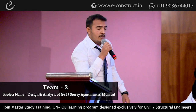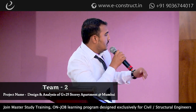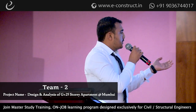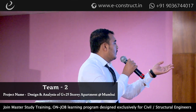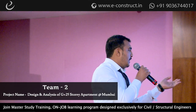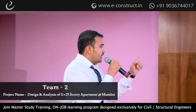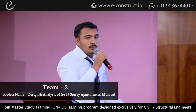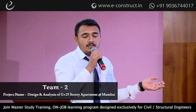Now I move on to the architecture plan. Our building situated in Mumbai is a G+25 structure. We can see that there are six 1 BHK flats and six room-kitchen flats on each floor, and also 2 normal elevators, 2 passenger elevators, one stretcher elevator and 2 staircases. The built-up area of each floor is 6,135 square foot.